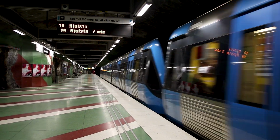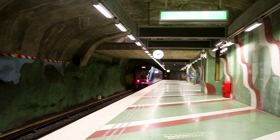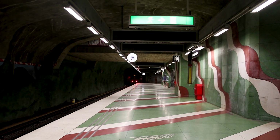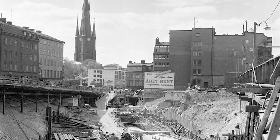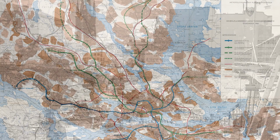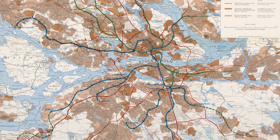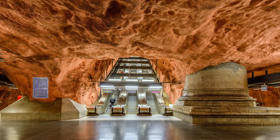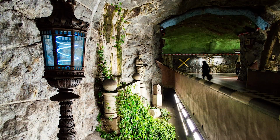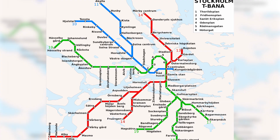There are 100 stations along a 105 kilometer network of railways, and with a daily ridership of almost 1 million people, it must be one of the world's most visited art galleries as well. Stockholm's T-Bana, or Tunnelbana, began operation in 1933, and in 1965 a master plan was put in place for the metro system we know today. With more than 90 of the stations decorated by a team of over 150 artists, there is plenty to see, and today we're going to take a journey along the more modern blue and red lines to see what they have to offer.